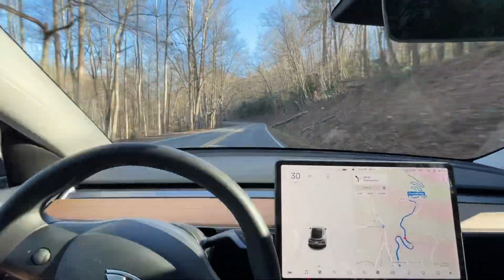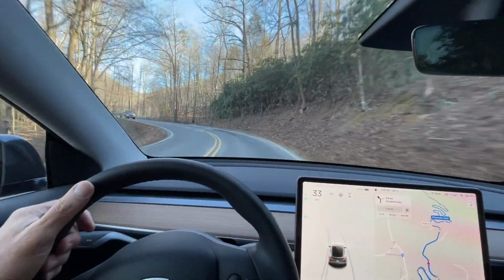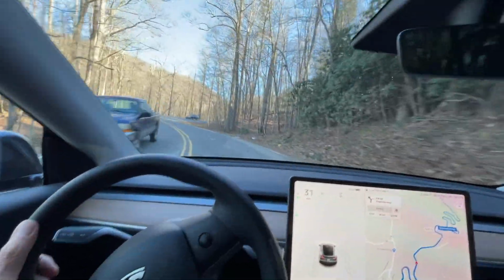Yeah, the roads are good. Yeah, they're actually not too bad. Some of them are pretty bad in South Carolina, but by and large, these are okay.